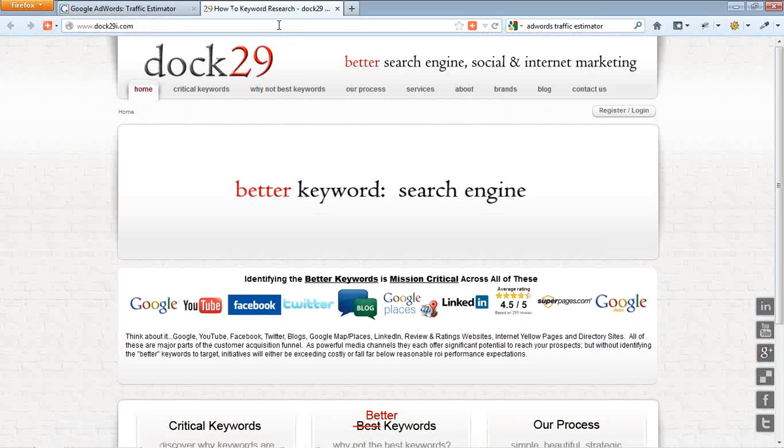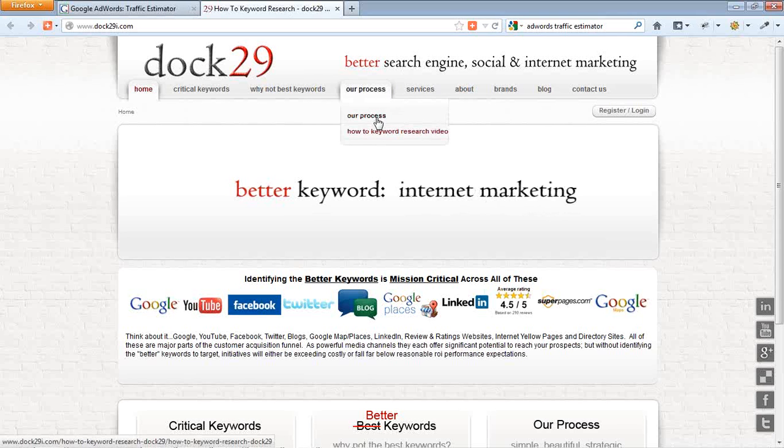We have a slightly different approach to using AdWords. We actually use it as a tool. We're blowing out tens of thousands of keywords. We test it live in Google to find out what's actually being searched in a specific sales territory for a firm, whether that's a small SMB chiropractor or a regional PEO company. It doesn't really matter. Take a peek at our process, our keyword video, and see how we do it.